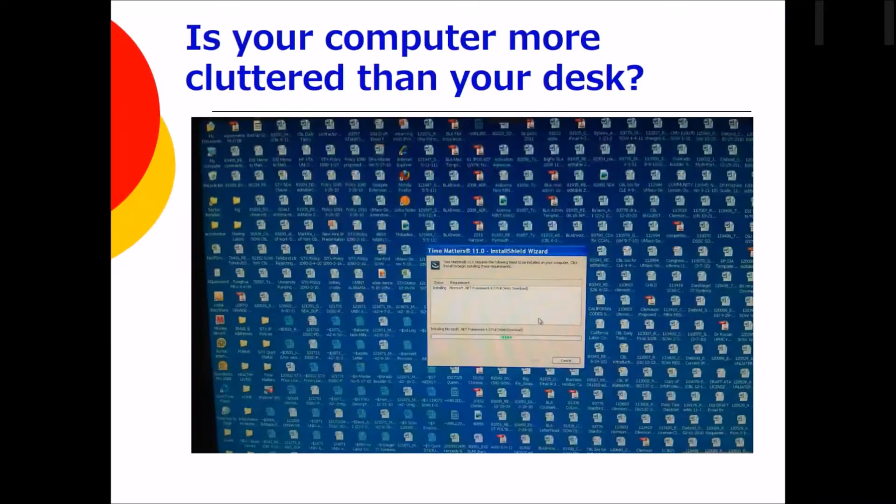Or does it look like this desktop? This is an actual computer desktop of one of my clients. I was installing software remotely a few years ago, and the client said, save the install file to my desktop, and I did, not knowing what her desktop looked like, and then opened up her desktop, and that's what I found. How you could ever locate any document or file on that desktop, I don't know.